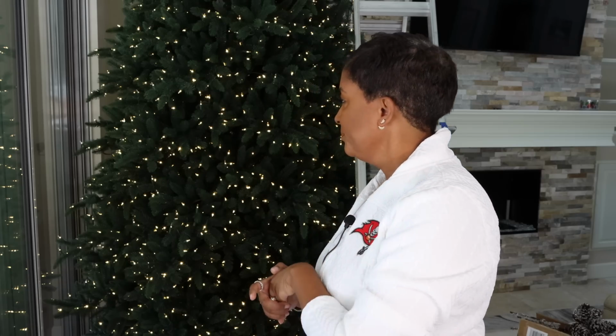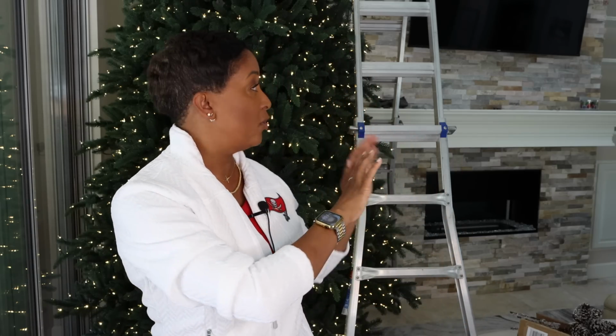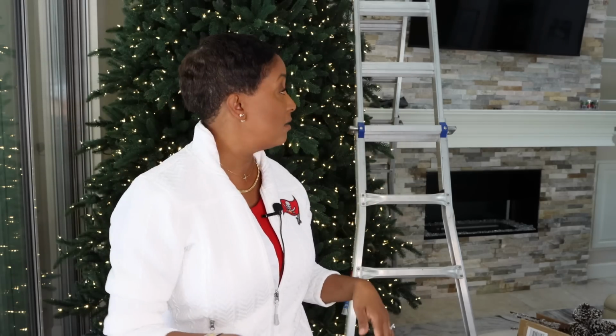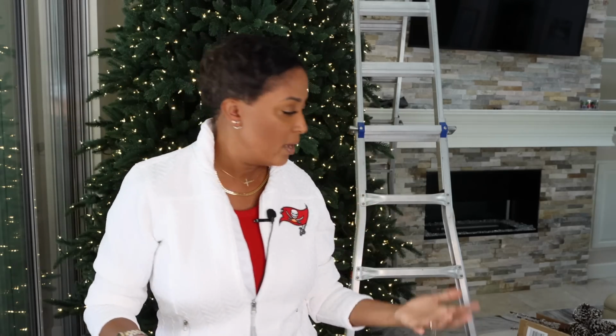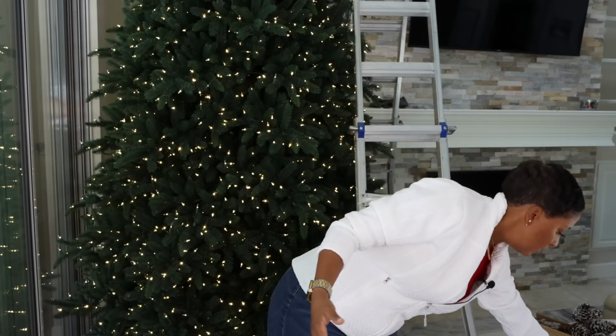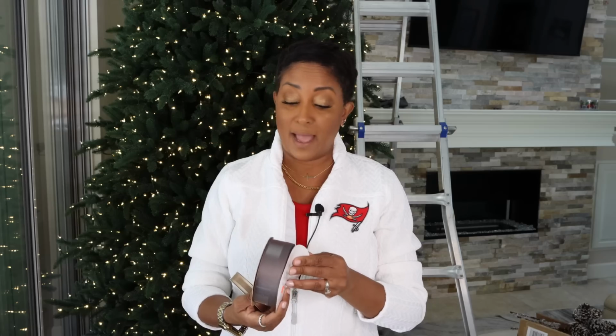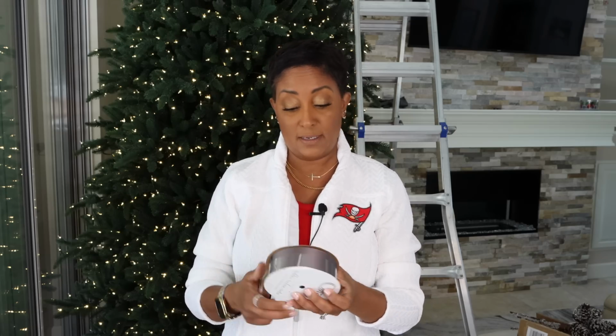But that being said, I knew this year I wanted to try to challenge myself. The stone in our fireplace has a lot of grays and neutrals. It really pulls towards both sides of the color wheel. And so I was like, you know what? Let me see if I can do something with that gray and still make it feel festive. And then I ran into this ribbon.